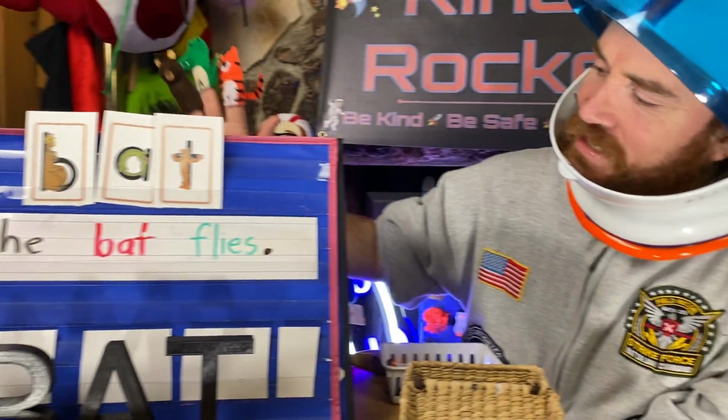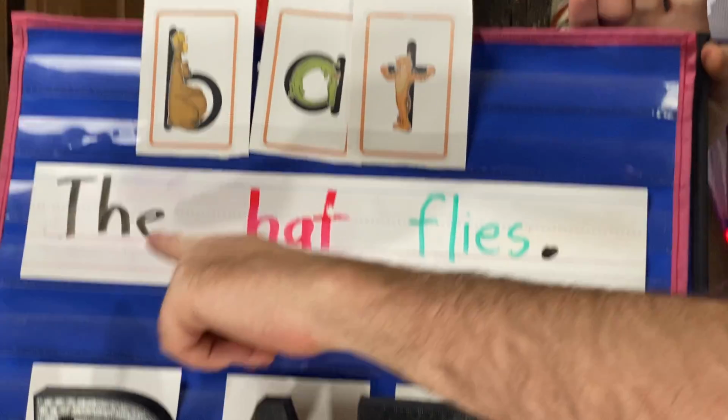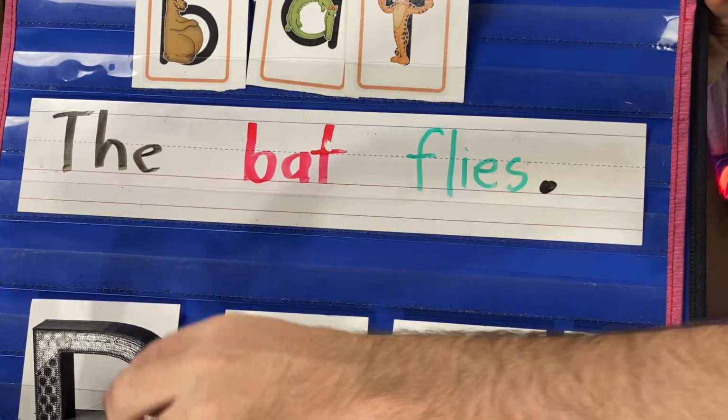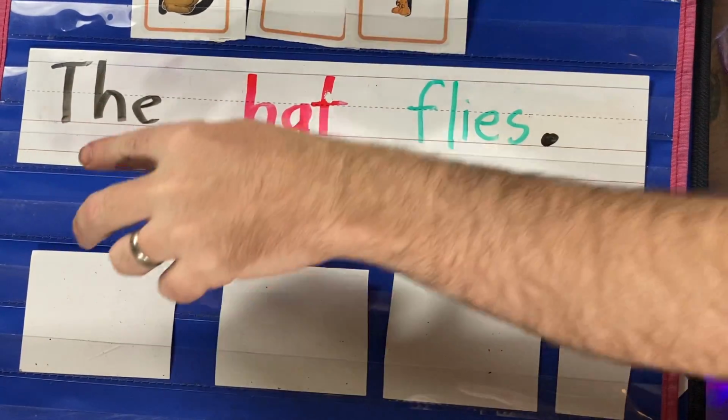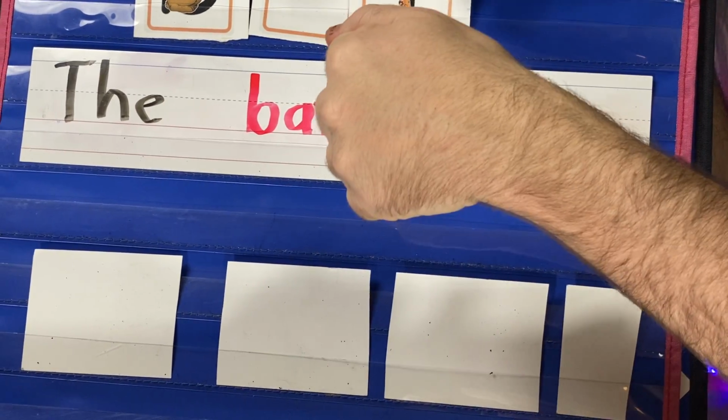So let's see here. What do we got here? Looks like we have a sentence. Can we go ahead and read our sentence here? The bat flies. The bat flies. All right, that's a wonderful sentence. An article, a noun for bat, a person, place, or thing, and a verb.